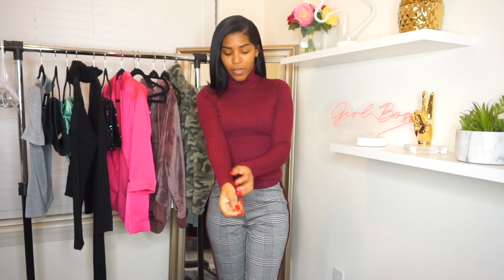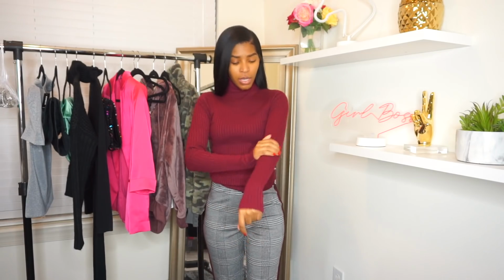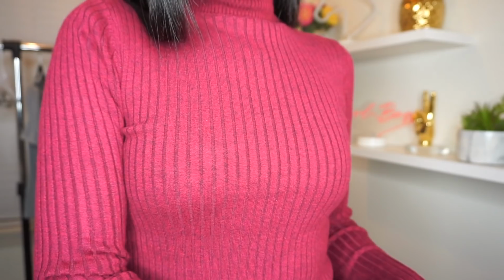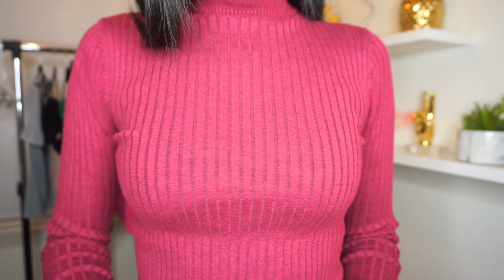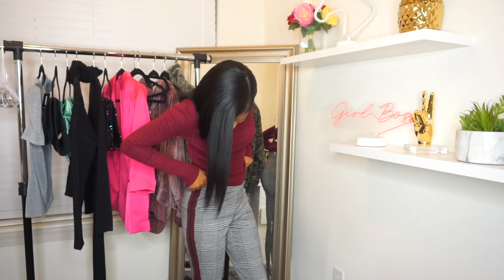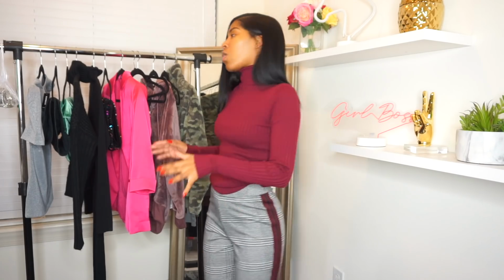Here's the next outfit, another turtleneck. You guys, it's cold outside. It's turtleneck season, okay? So I have this burgundy turtleneck. It is kind of marled, so it has black in it. I have this turtleneck paired with these plaid side striped jogger pants. They're really comfortable. I have the turtleneck in an extra small, and I have the pants in an extra small.